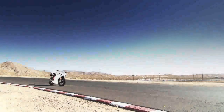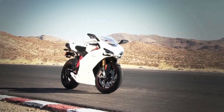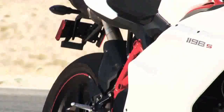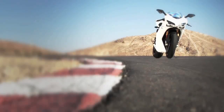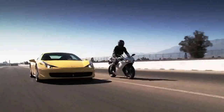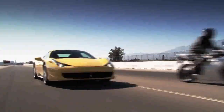Yes, it's a motorcycle, a Ducati. Specifically, it's the Ducati 1198S. Coming in at a fraction of the Ferrari's price tag, this $22,000 street racer features a 1.2-litre V-twin engine, producing 170 horsepower at 10,000 RPM. More importantly, the 1198S weighs just 438 pounds, compared with the Ferrari's 3,400 pounds, meaning its power-to-weight ratio is an order of magnitude better.